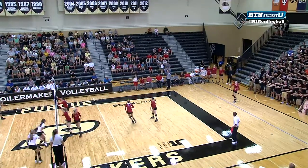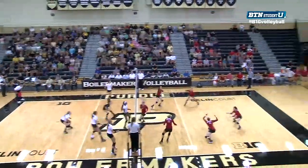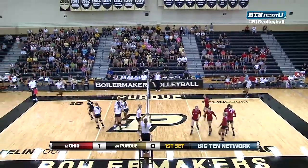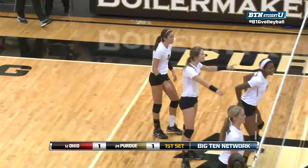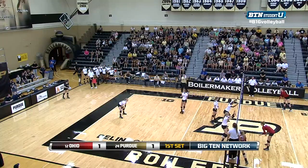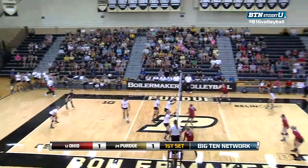Casitas to serve. Great pass from the Boilermakers. Quick set in the middle. Adelaja making her presence known early. Got 1 kill, 1 down for Purdue, tied 1-1. We've seen with this Purdue team all season long, they're a different squad, much higher caliber when they receive well. Yeah, in system really opens it up for the middles, which makes the outside hitter's job a lot easier. So ball control, key issue tonight.